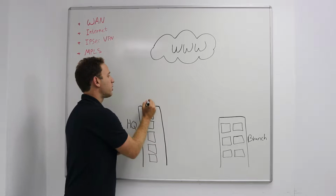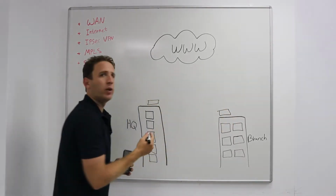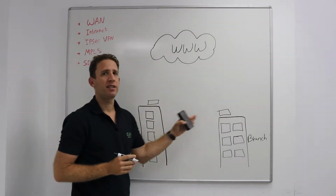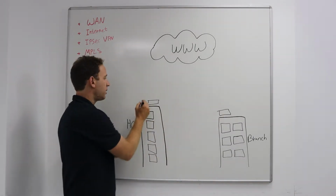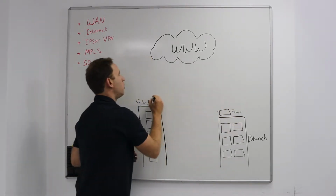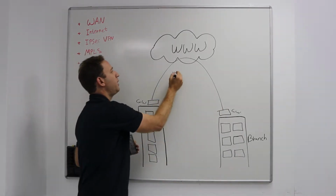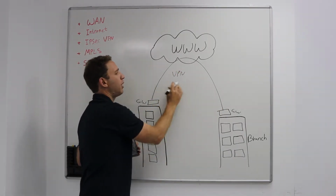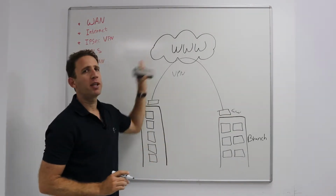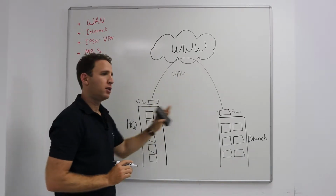What customers that choose that method are doing, they're placing a VPN gateway on two of their branches. Later on, we'll refer to them as next generation firewalls. But let's start, just call it a gateway. So basically, they are establishing a VPN tunnel, a virtual private network between their locations. They're using the public internet to do that, and they're encrypting traffic between the two locations.